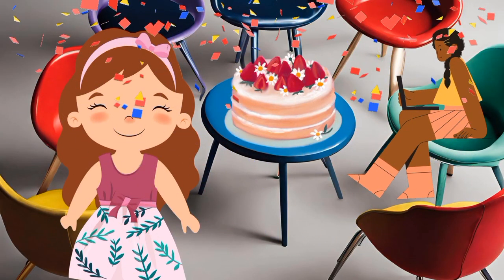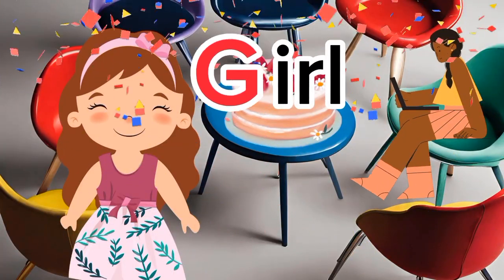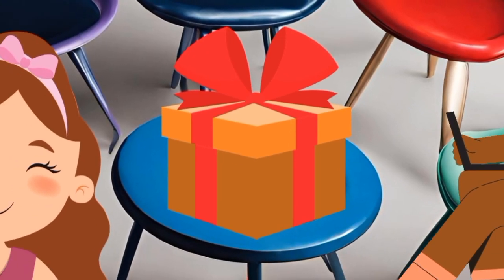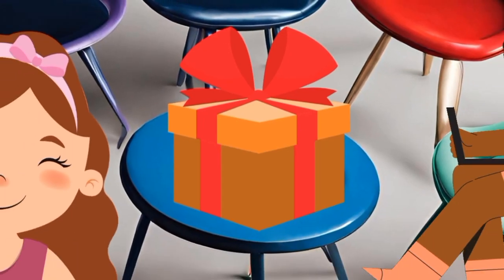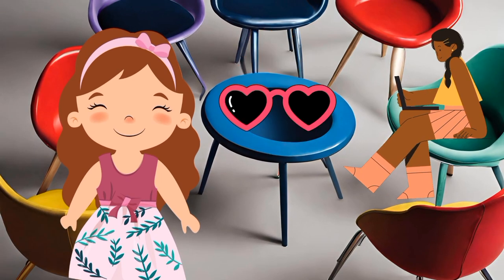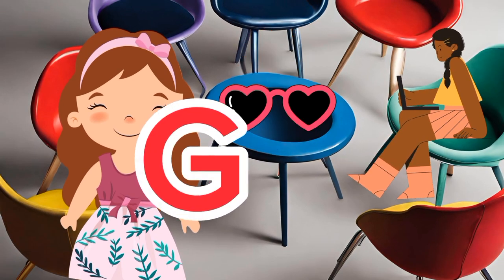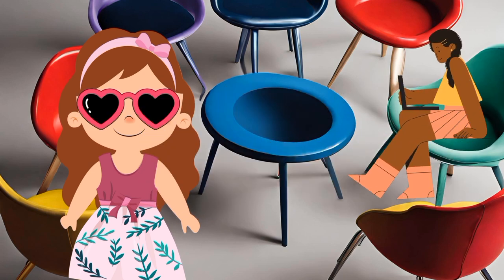Look, the girl is celebrating her birthday. G is for girl. Oh my gosh, the girl got a gift. G is for a gift. Whoa, that's so cool. What a beautiful gift. She got glasses. G is for glasses.